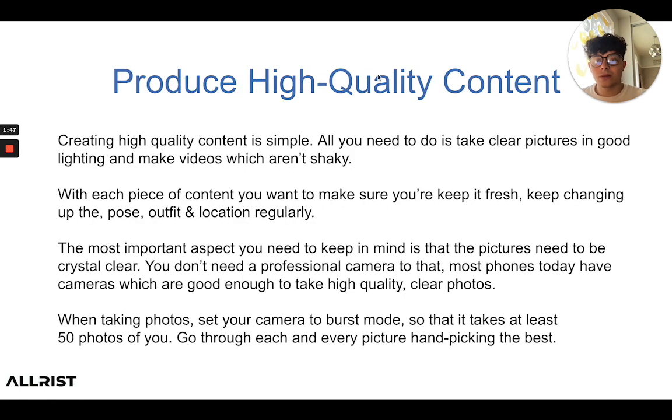Step number 2 is to produce high quality content. Creating high quality content is relatively simple. All you need to do is take clear pictures in good lighting and make sure the videos aren't shaky. With each piece of content, keep it fresh by changing the pose, outfit and location regularly. You can't just be sending the same photos out there, as your fans are going to get relatively bored of it. You need to make sure you're switching things up.